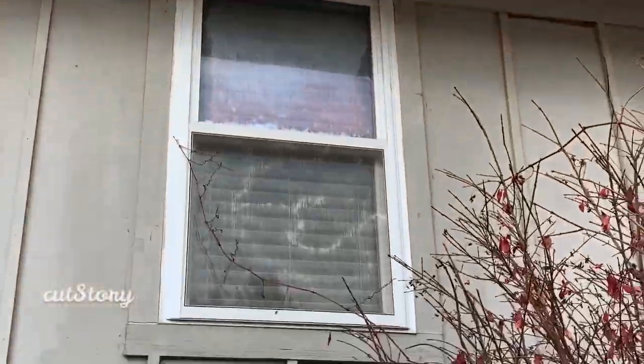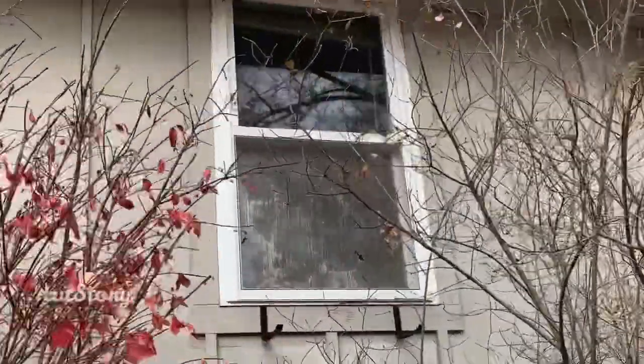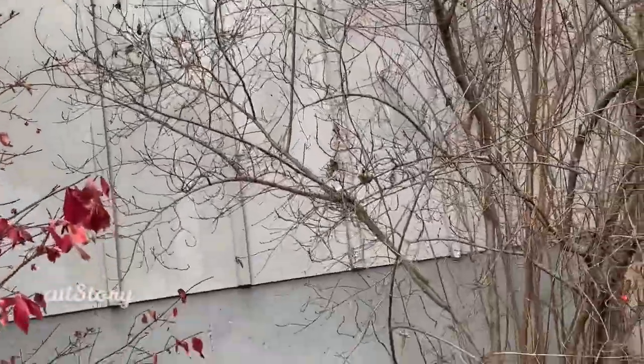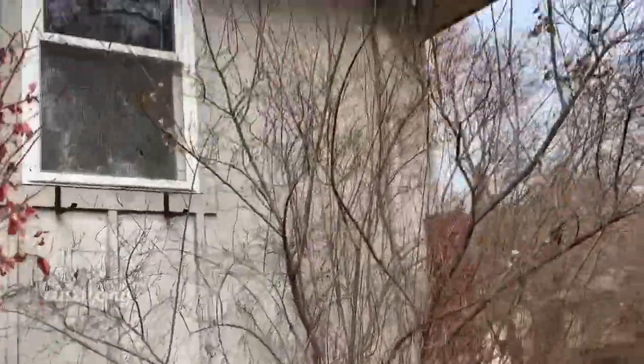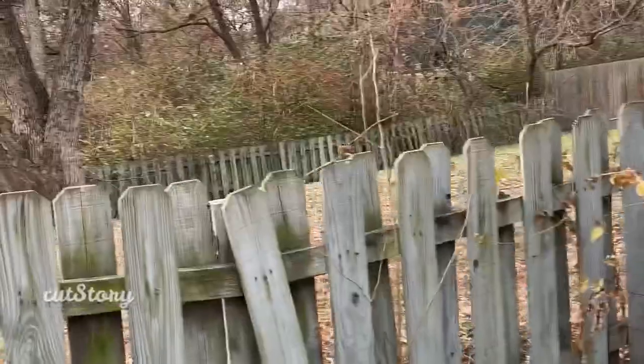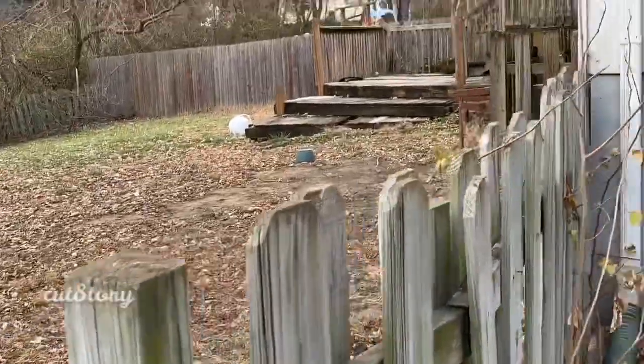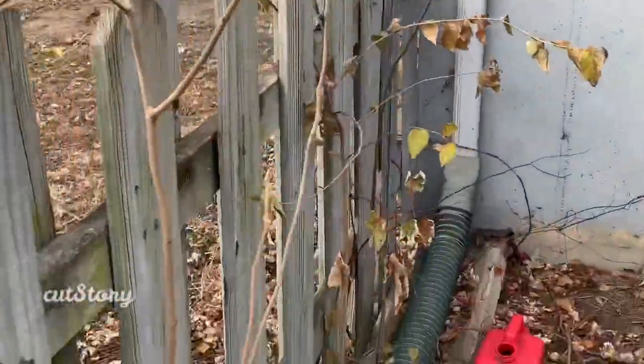The windows are replacement windows, so they've been replaced. Gutters are intact. It's all good. They are the old, looks like, 3-inch gutters. So if you ever wanted to, you could upgrade those to a 4 or a 5-inch gutter, which would be helpful just to carry that water.